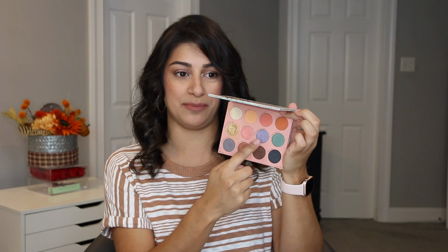So it worked out well in that sense, and it really didn't show up gold because I was using it sparingly, in a dabbing motion, and not so much grabbing it and swiping it across my eyelid. Very beautiful shadow. I did not expect to like it as much as I did. I topped it on top of this one as well. Very pretty palette. I really do like this palette. It's a really nice palette.